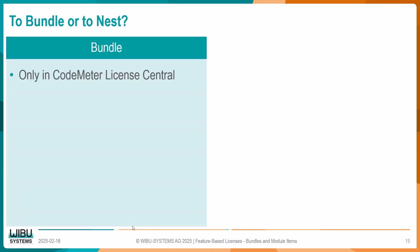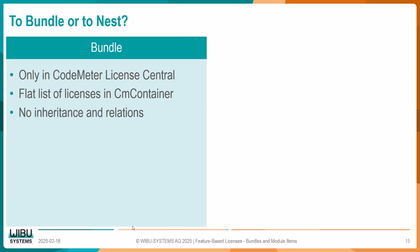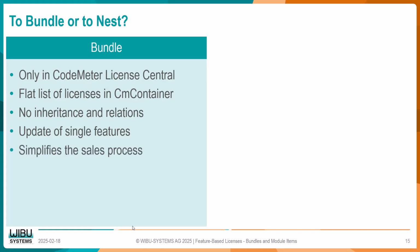And let's summarize the bundles. They exist only in CodeMeter License Central, so the runtime does not know that they belong together. It's a flat list of licenses in the CodeMeter container, in the CodeMeter runtime. There are no relations between the different items. There is no inheritance because of this. You can easily update and add single features. It simplifies the sales process, at least in most of the workflows. And you can borrow single features, so they are completely independent in the runtime, and all the features are single products. So it's more or less putting them together in CodeMeter License Central and keeping them separate in the runtime.